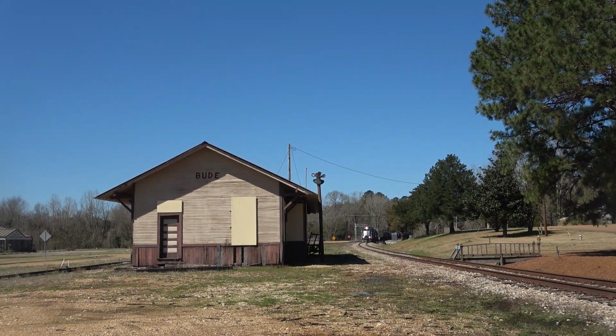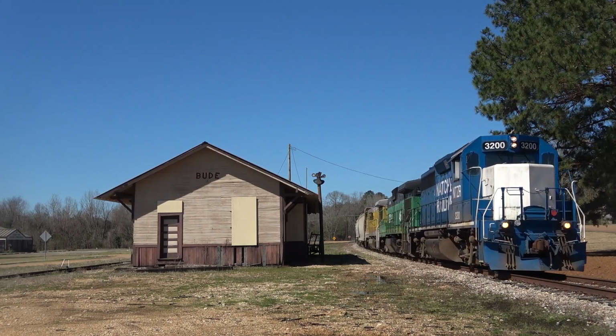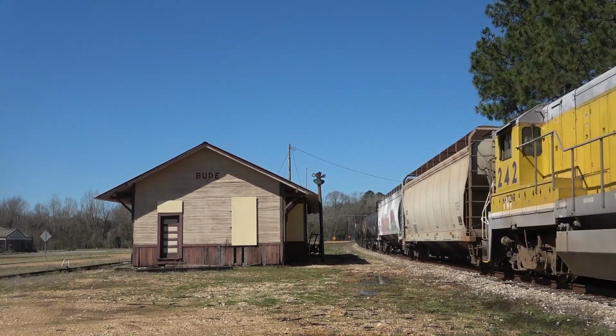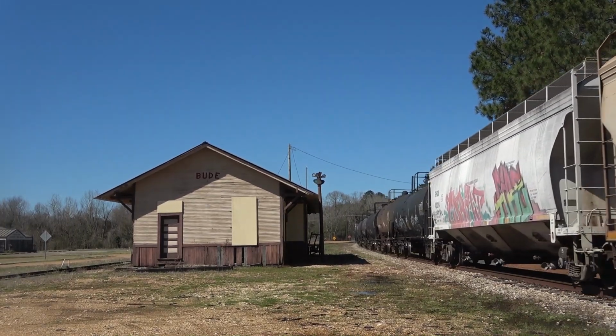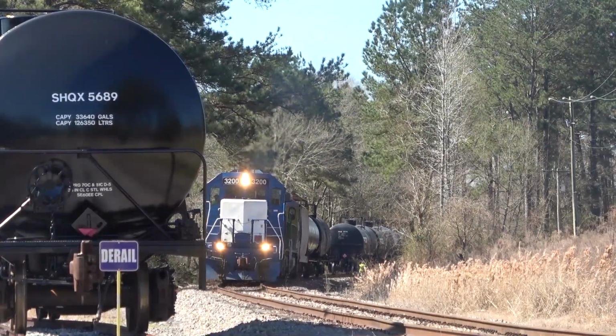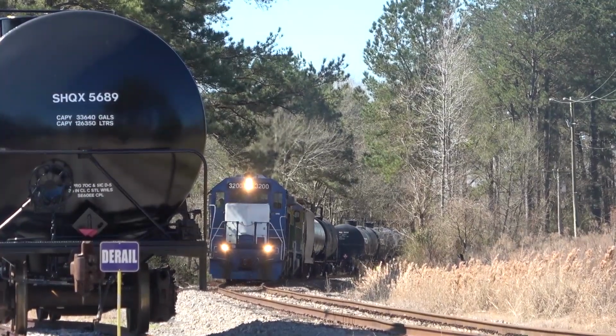Back to our chase of the Natchez Railway, we see our train entering Bude. Unlike many examples of lumber towns, Bude still has some economic presence thanks to the American Railcar Industries. ARI specializes in railcar repairs. The NTZR will make a quick stop to serve them before continuing the journey to Brookhaven.